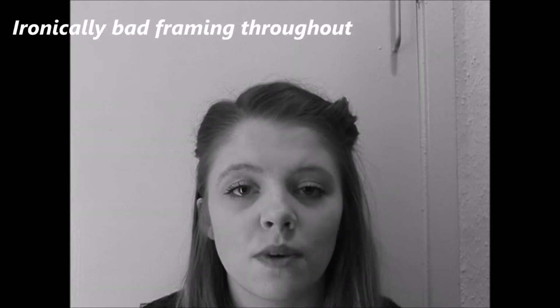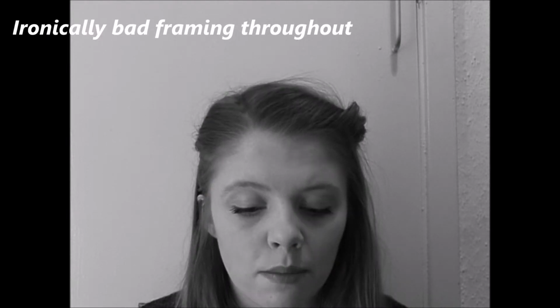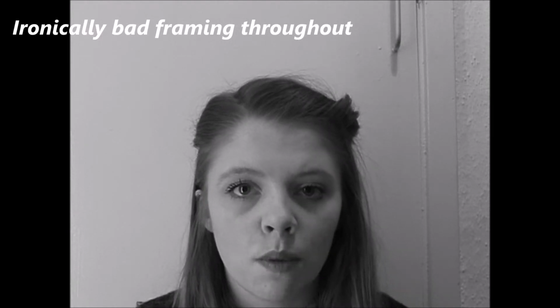The last issue we faced when making our preliminary task was that some of the framing of the shots could have been a lot better, especially when we were tilting or panning the camera, such as here.